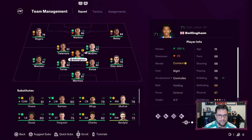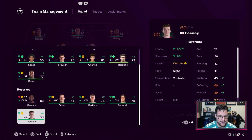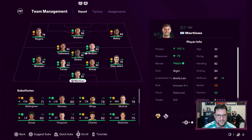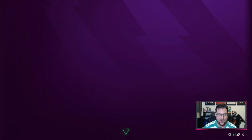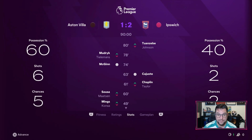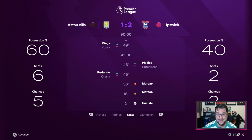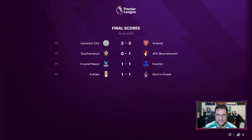Rogers, Watkins, Bailey, McGinn, Bellingham, Tielemans, Matson, Torres, Konza, Elias Yalert, and then Bellingham out for Onana. Just make sure the bench makes sense. Let's put Redondo on for Rooney Bargi, who's a little bit tired, on there as well. We'll get this one simmed against Ipswich, and at home against Ipswich is a 2-1 loss. McGinn scored, but it was Cajuset, and Cajuset got 2, and they were down to 10 men from the 36th minute. Redondo came on at half-time, so that might be an injury to Onana, but that is annoying.